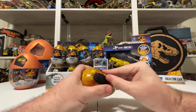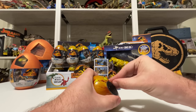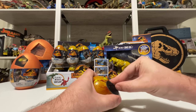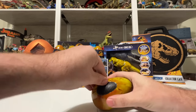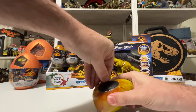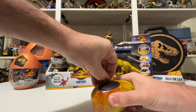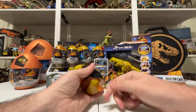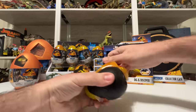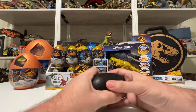So let's go ahead and see what this one is. I hope it's not a repeat, and I hope it's a new Dominion species. I'd love to open up Giga or Therizinosaurus. Tell you what though, this plastic is not easy to get all the time, so it just takes a little perseverance and then you can usually get it. And again, I've never opened up these eggs faster. Usually these take me a lot longer, so I'm happy that maybe they tweaked the packaging a little bit so they're a little bit easier to open.